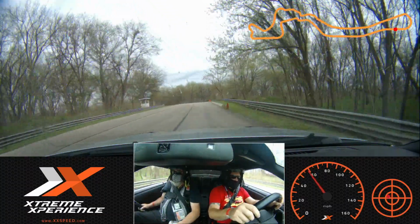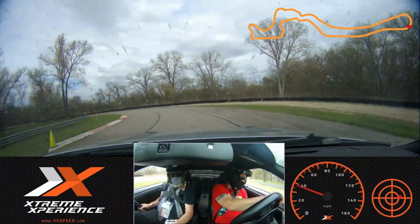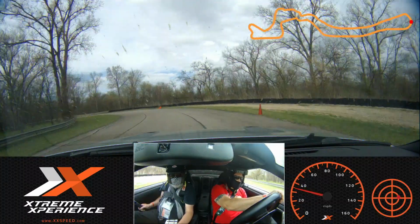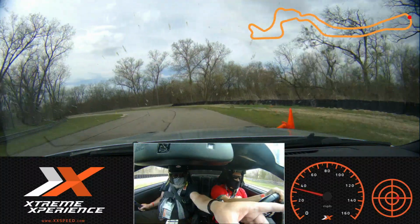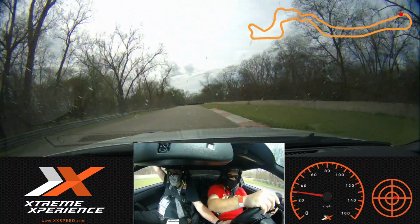Okay. I want you to go around this corner and go ahead and track out to the right and stay there. So around the corner, out to the right, stay out of the gas. Okay. I'm pushing him through on the left.